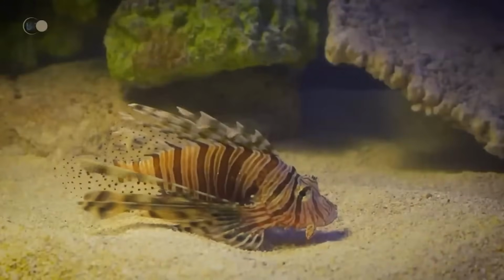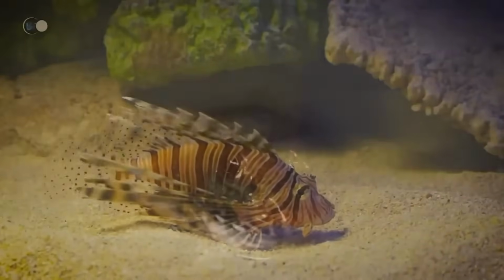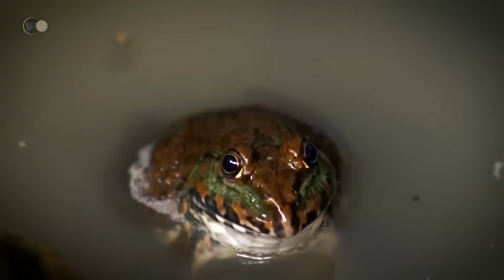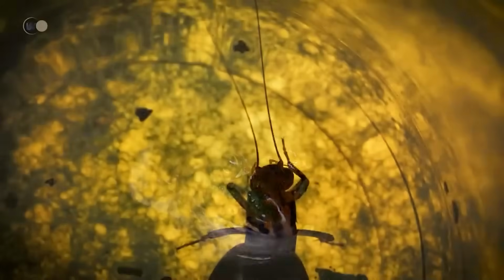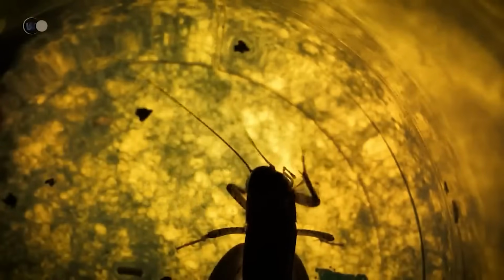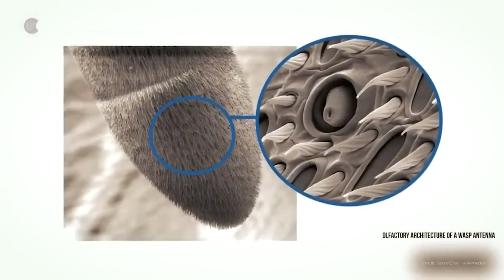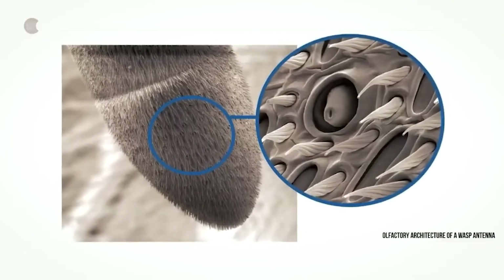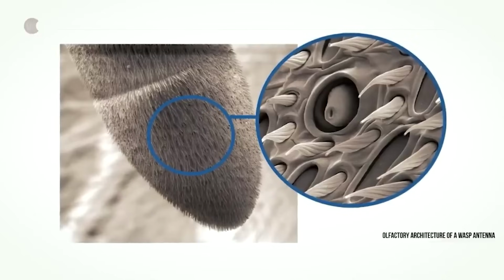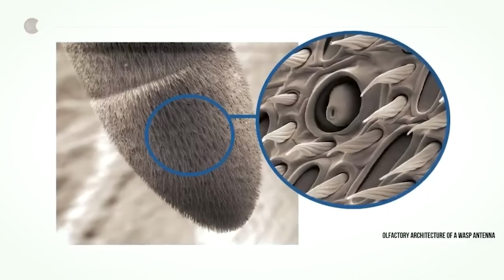Aquatic vertebrates such as fish and amphibians have an olfactory system similar to that of terrestrial vertebrates, but specialized for the detection of chemicals present in water rather than air. Insects, on the other hand, have a well-defined system in their antennae for detecting airborne chemicals, generally referred to as the olfactory system. However, this system evolved convergently, independently of vertebrates, to perform this function.